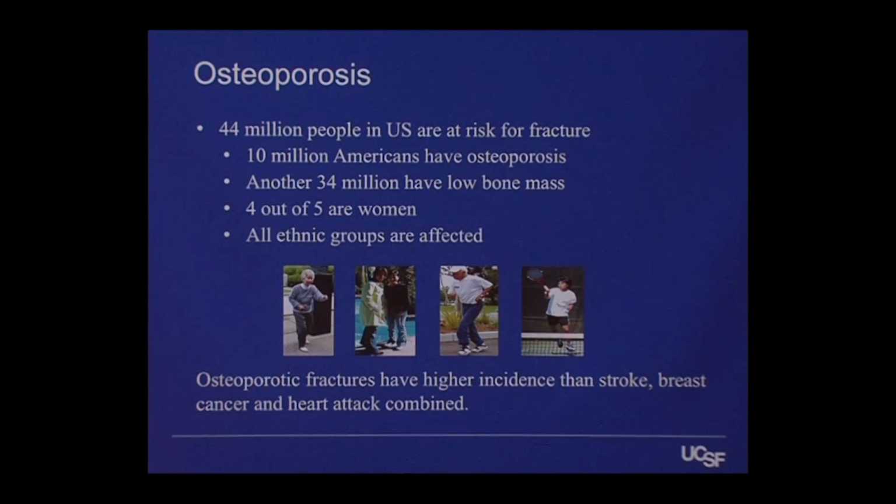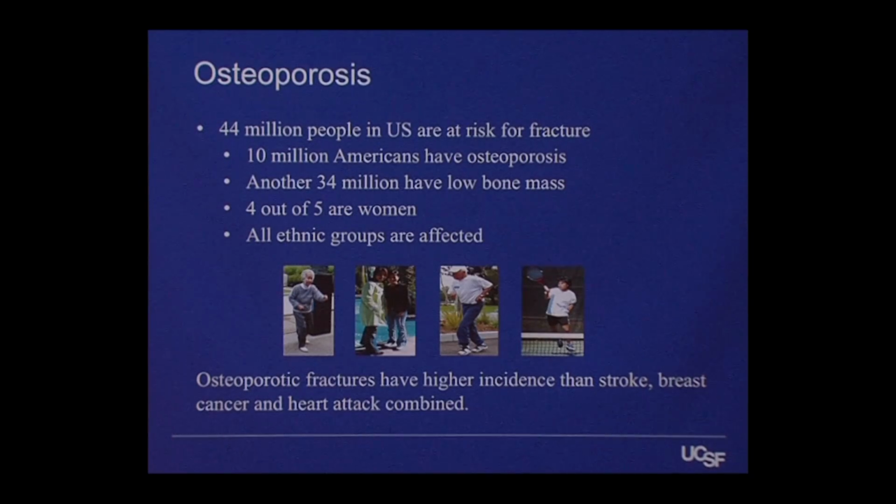About 44 million people in the United States are at risk for osteoporosis and for fracture. 10 million of them have osteoporosis. Another 34 million have low bone mass. 4 out of 5 of those are women, so we are at greater risk for osteoporosis and fractures. And all ethnic groups are affected. Osteoporotic fractures have a higher incidence than stroke, breast cancer, and heart attack combined. However, most people are more fearful of those other diagnoses than they are of osteoporosis.